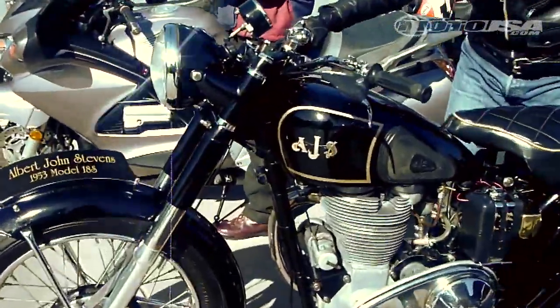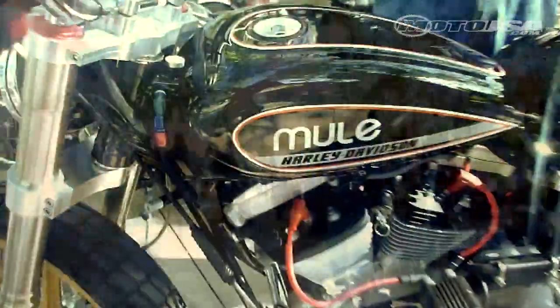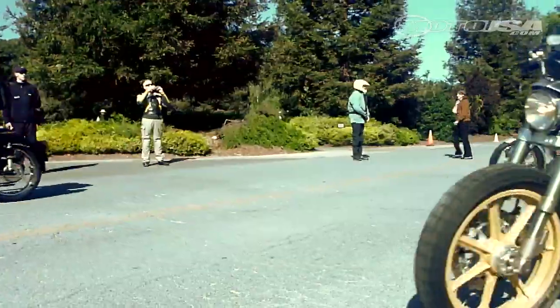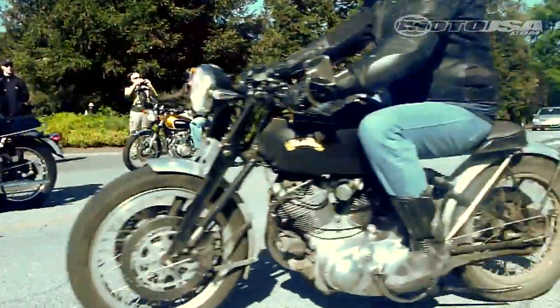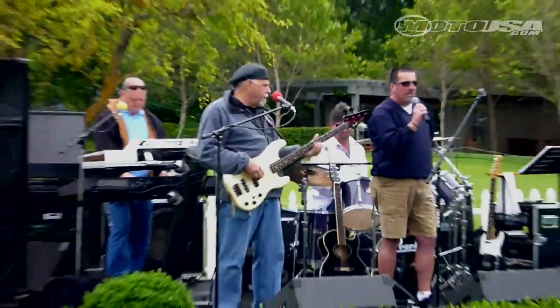the Monterey Peninsula. Brian Harley here, about to participate in the Quail Motorcycle Ride. Great vintage bikes here. Let's check out a few. The hands of time were turned back as vintage motorcycles were kick-started to life for a rollicking ride through the countryside. The next day, anticipation was high for the start of the concours.